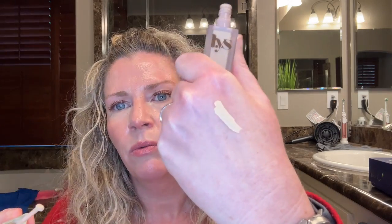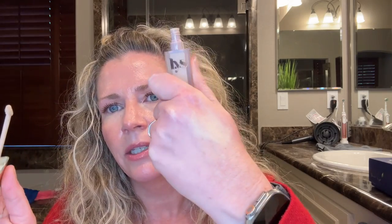So I was at Sephora on my lunch and I saw this and I tested it on my hand and I was like, oh, this is nice. It's like a really nice light formula. Feels really good. It hydrates, it blends well into the skin, and it looks perfect all day.